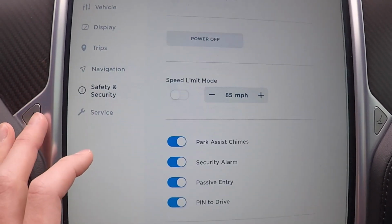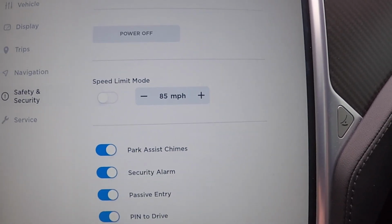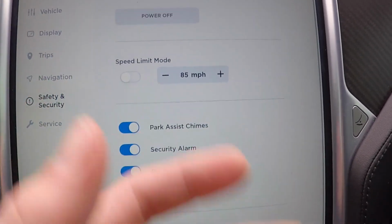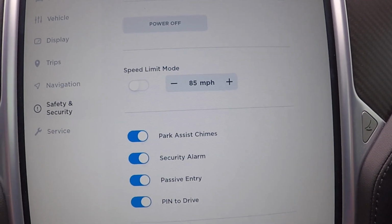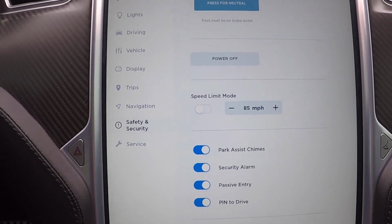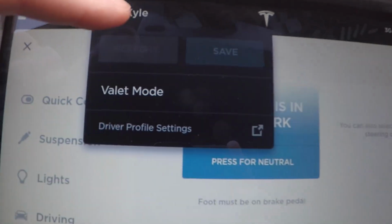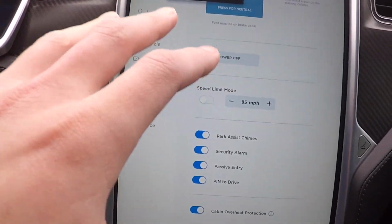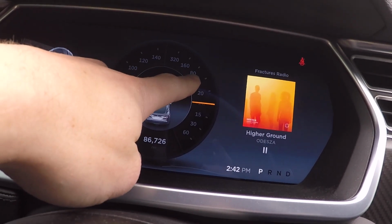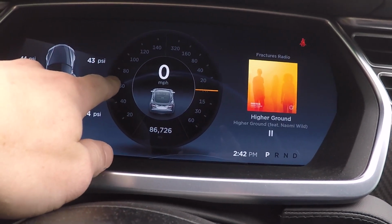And then safety and security, speed limit mode, so you can limit the speed, so if you had like a kid driving it, whatever. Now the other interesting thing is valet mode. It's not part of V9, but if you come up here, this driver profile, I can actually put it into valet mode. It limits the car to, I believe, 80 kilowatts of power and 70 miles an hour.